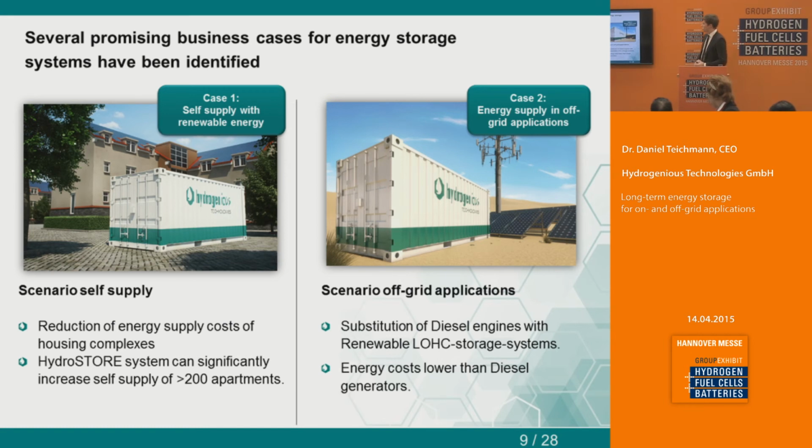Of course, if you're talking about this power-to-power electricity storage system, you can think of many, many applications. And many of you are experts, I guess, in the different scenarios you can think of. We are actually focusing on two applications mainly at the moment. The one on the left side, obviously, is a little bit like the European or German case of trying to increase the degree of self-supply with renewable energies.